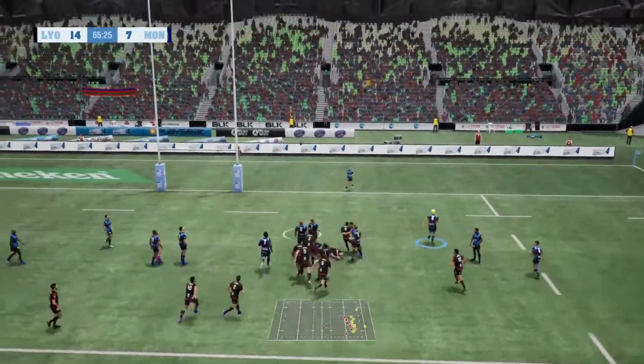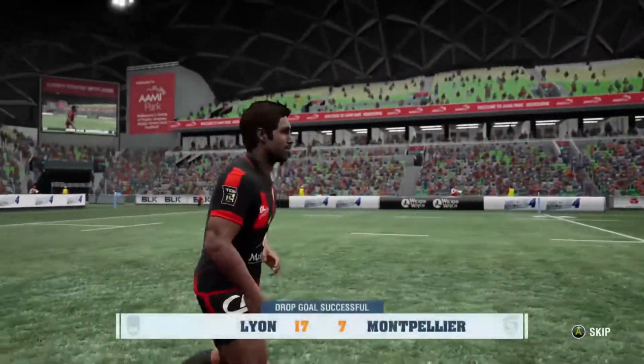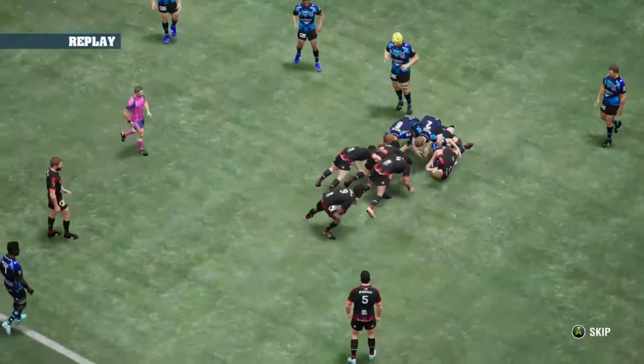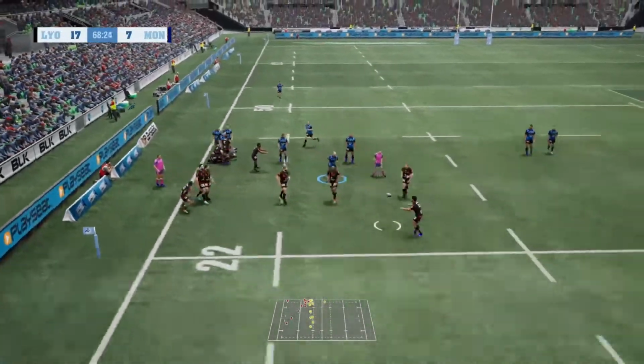Lead has been swiftly dropped, and a drop goal. Speaking of dropping it all, a cheeky little drop goal. And that puts them up by 10 points now. And a lot of work to do here for Montpellier. That was a hard grind to get that 7. And straight away, it's wiped out.